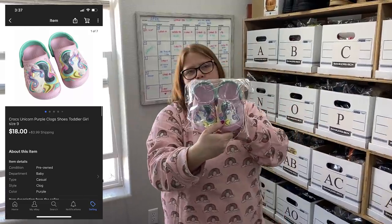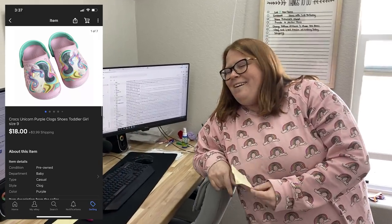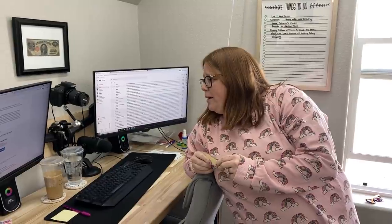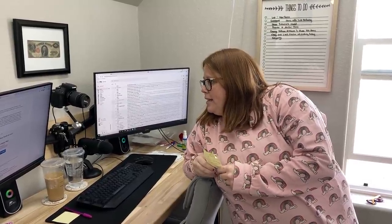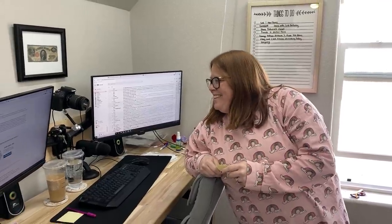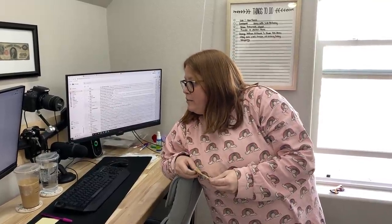All right. And then I sold these unicorn Crocs. And actually, these sold to a viewer. I pulled up what she wrote. She just said, hey guys, I'm a viewer buying these for my granddaughter. I actually ordered a pair earlier today thinking it was yours, but then I realized it wasn't and canceled the order. Oops. I was going to order these tonight. Thanks for the offer. So yeah, I sent her an offer of $18 plus shipping. I think I had them listed at like $20. I didn't know she was a viewer, obviously. I just send offers as much as I can.